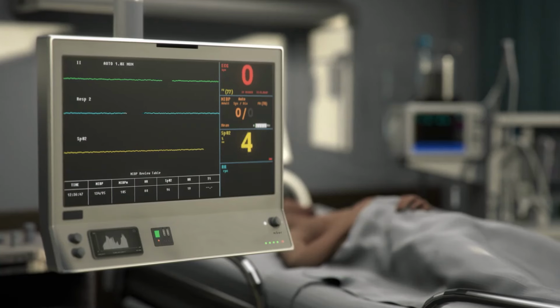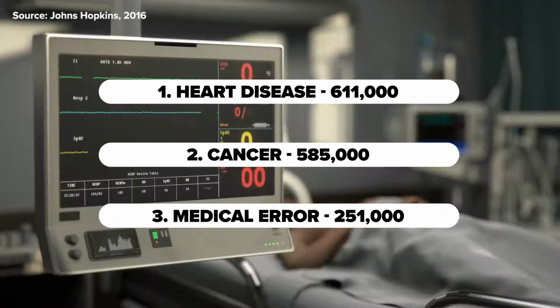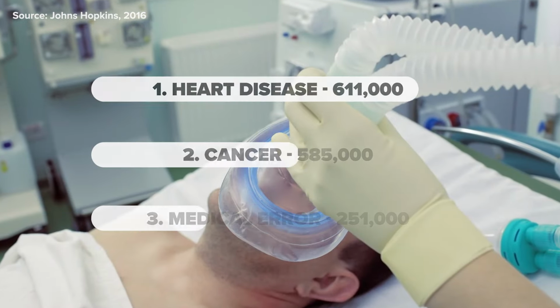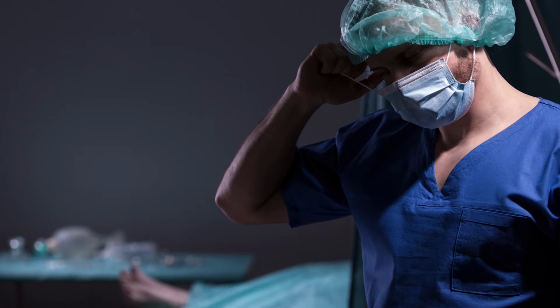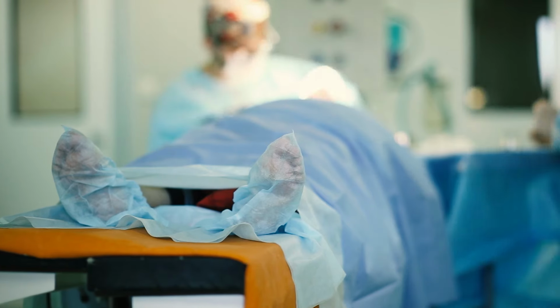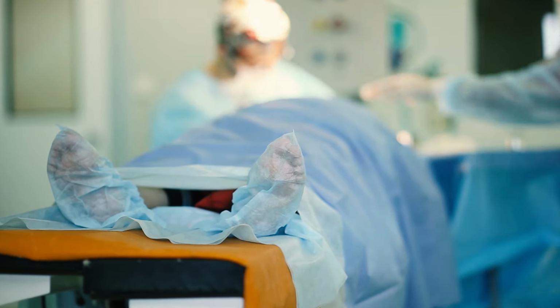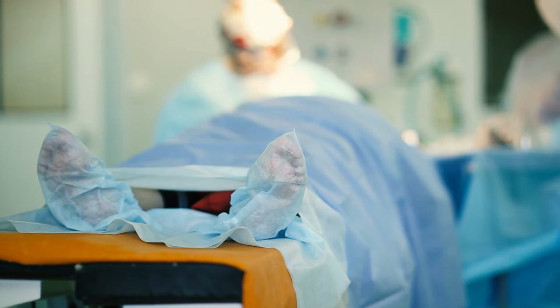Medical errors are one of the leading causes of death in the U.S., taking the lives of more than 250,000 Americans each year. Misdiagnoses, medical errors, and botched surgeries harm too many patients across our country. State medical boards are supposed to protect the public by checking out doctors' backgrounds and investigating complaints of medical harm.